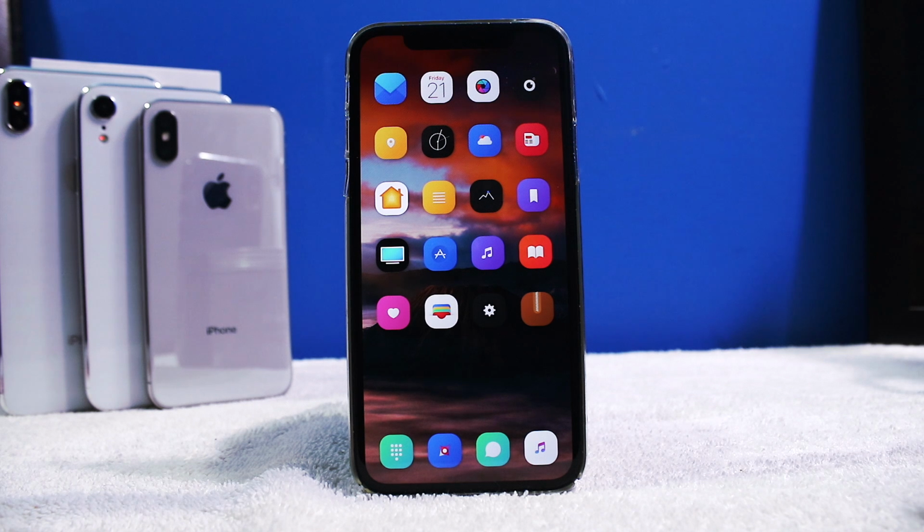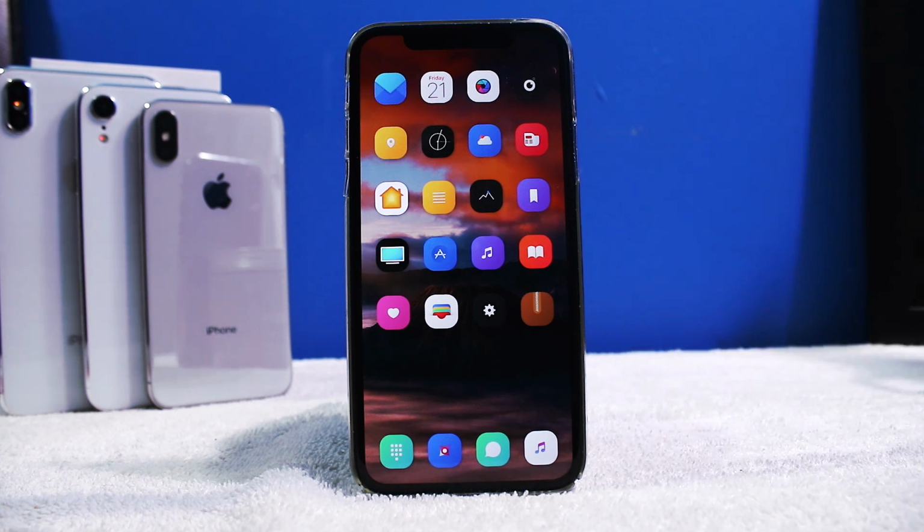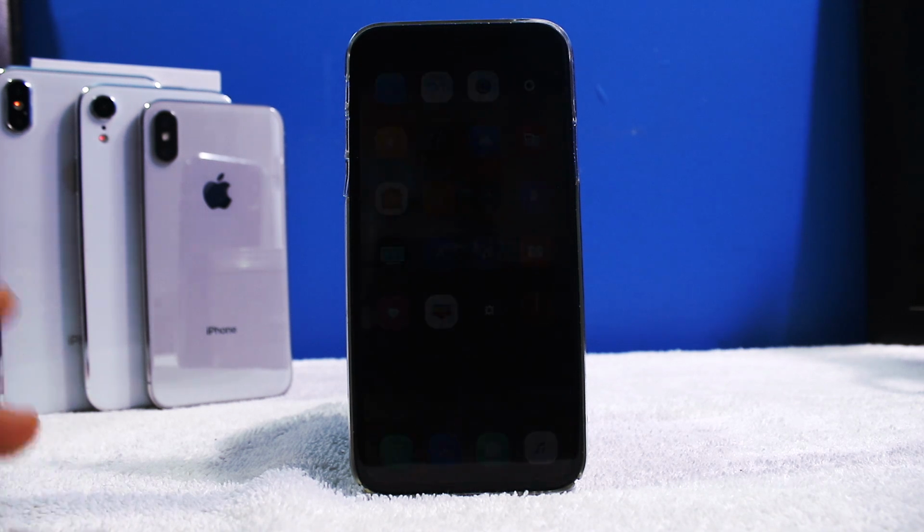I want to look for some tweaks that I find dope and I would keep on my device. And lately the tweaks have been moving a little slow, so I hope you guys understand. But without further ado, let's get into these tweaks.